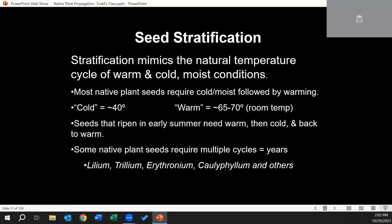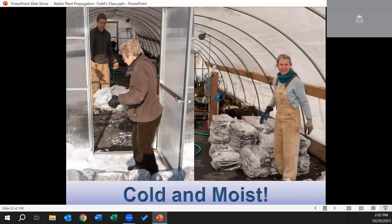That's the multiple year cycle. All of these species that we love so much will take that long or more. Colophyllum, well, I haven't been growing that one because that takes absolutely a very, very long time, like years and years. So the deer don't like to eat them. So I enjoy them out in the wild all the time, and I haven't been growing them.